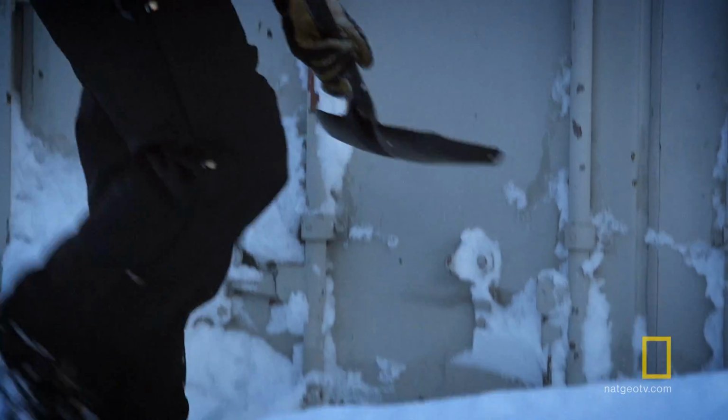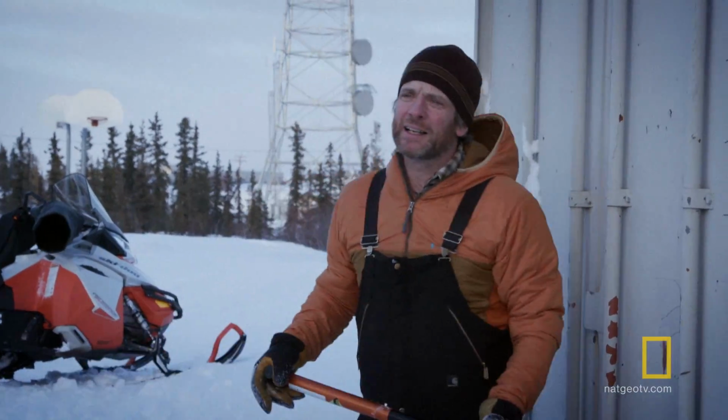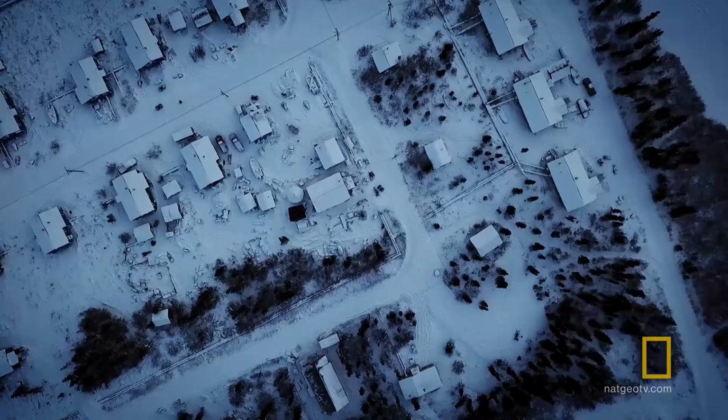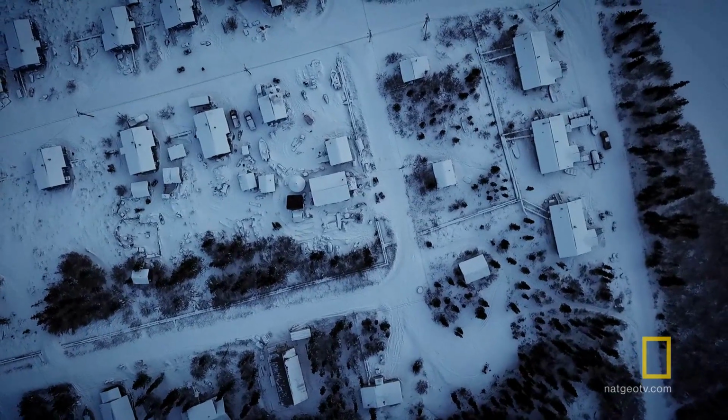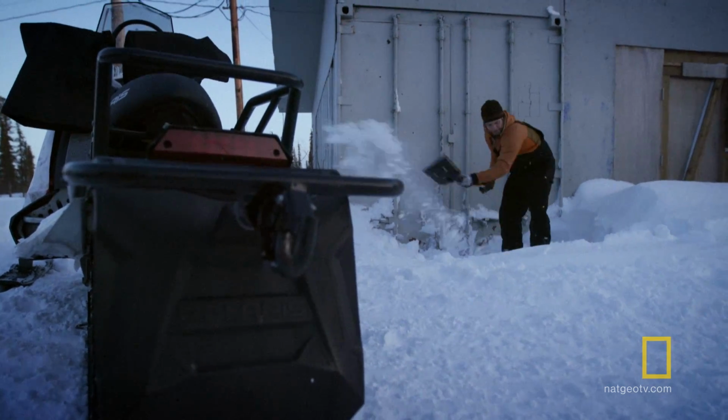We're getting ready to follow the Hailstones out to their hunting grounds in Kewalik. We're here in Norvik right now, so that's about 90 miles away by snow machine. So there's a lot of prep that goes into getting ready for the journey. A lot of things up here when we're filming in the winter start with digging.